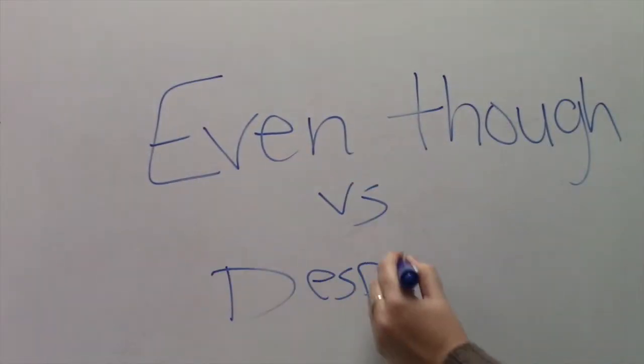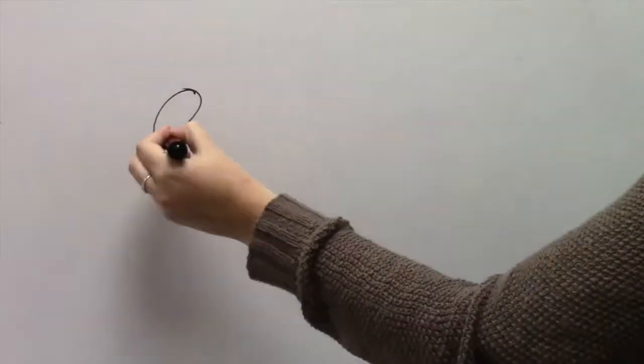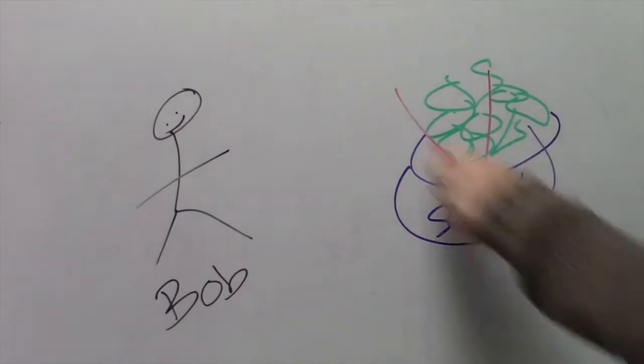Even though versus despite. How do we use these connectives when one part of the sentence contrasts with the other part, where the outcome is a bit different than what is expected? This is Bob. Bob's hungry, but the problem is he does not want a salad. No way, salads suck. What are some ways we can say this?